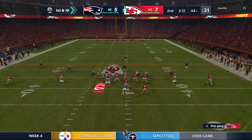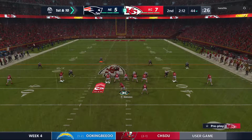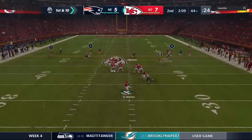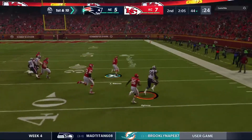And following the interception, just any interception, are you a little bit more cautious when you start that next drive, or no, you just throw that out the window? I think you are. I don't think that there's any way you can run back out there and go, totally didn't affect me. Let's just go ahead. And he fires one that's intercepted. Picked off by Dante Hightower.